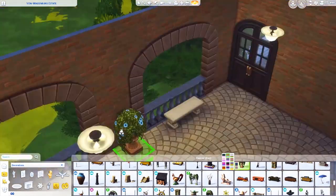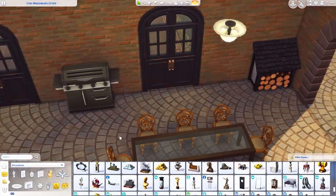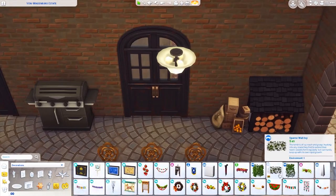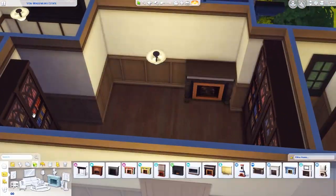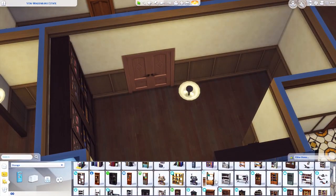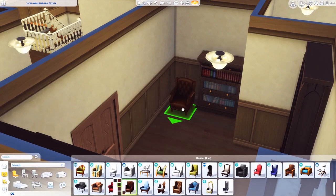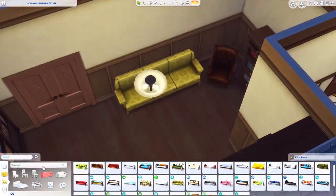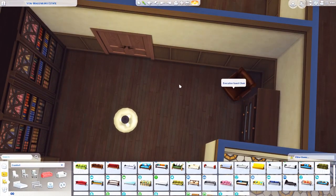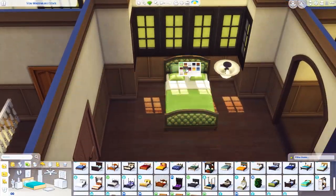But anyways, back to the build. You just saw me decorating the little balcony that is next to the living room. As I said, I do skip back and forth in this build, to the left, to the right, up and down, and it's a bit of a mess, but next I do start decorating the library, and I guess I leave it halfway through for some reason, and then I go into one of the bedrooms. Again, as I said, it was a mess.